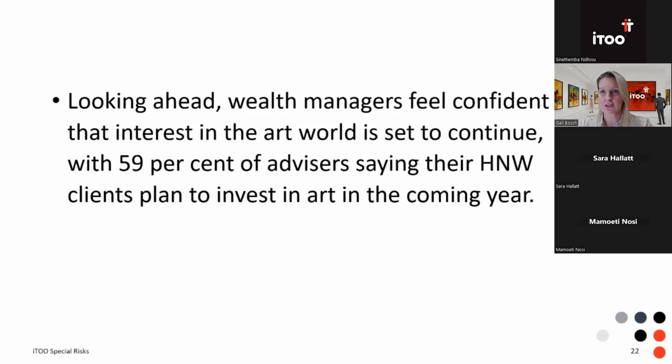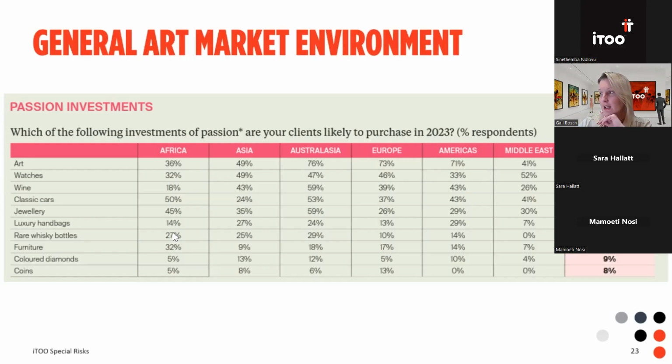Okay, so part of the survey that Knight Frank did with the wealth industry was to have a look and see what clients are anticipating purchasing within the next financial year, and to see what the appetite is. So you can see here, if we're comparing Africa to the global average, there are 36% of people that plan to invest in art, compared to 59% of the global industry. And for classic cars, we seem to have a higher appetite than the rest of the global industry, with 50% looking to buy classic cars compared to 34% on the global average.